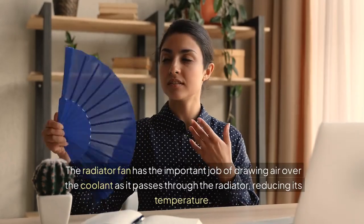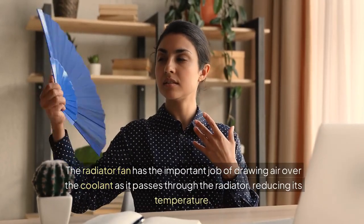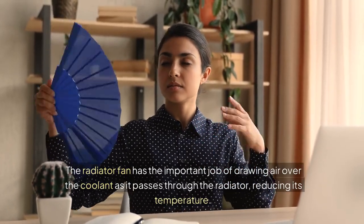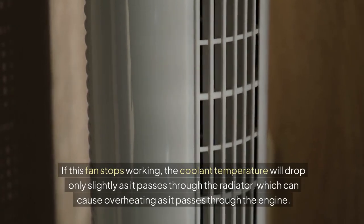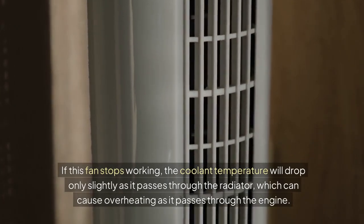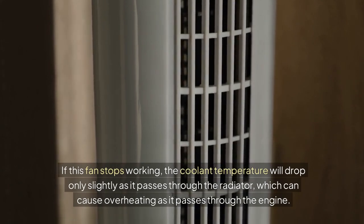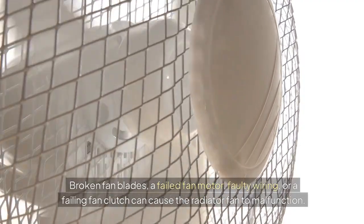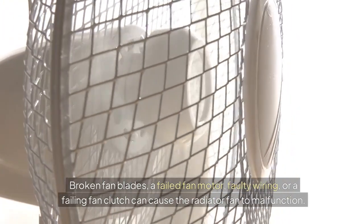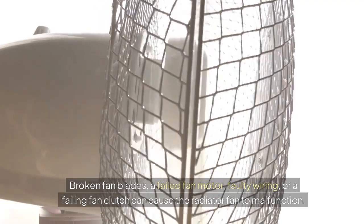The radiator fan has the important job of drawing air over the coolant as it passes through the radiator, reducing its temperature. If this fan stops working, the coolant temperature will drop only slightly as it passes through the radiator, which can cause overheating as it passes through the engine.